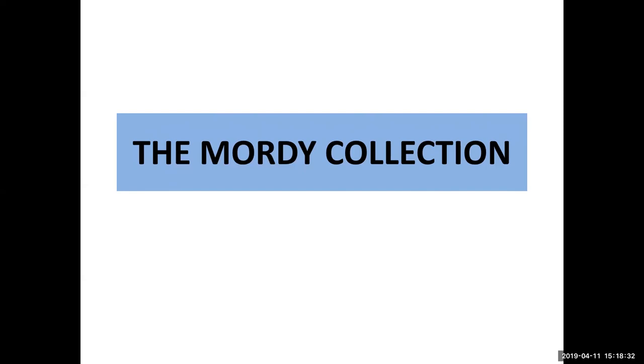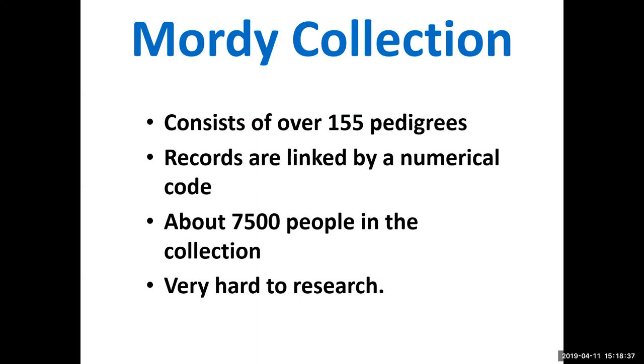But the Morty collection is a very difficult collection to search. It may be one of the most difficult. It consists of over 155 pedigrees. All of the records are linked by a numerical code. So she was a mathematician and she took advantage of that for this. It's about 7,500 people in the collection. It's very hard to research, and it by no means is complete with everyone. And let me show you what I mean. These are actual cards that she put together.